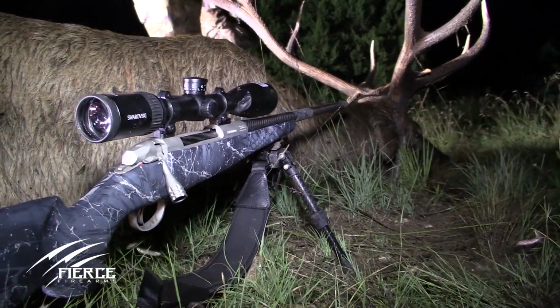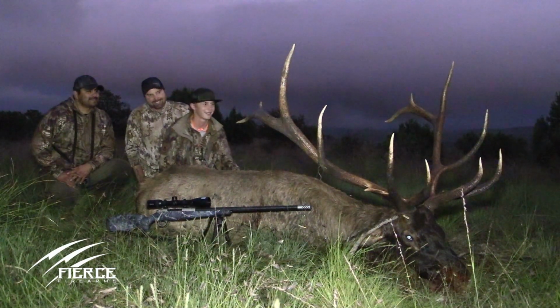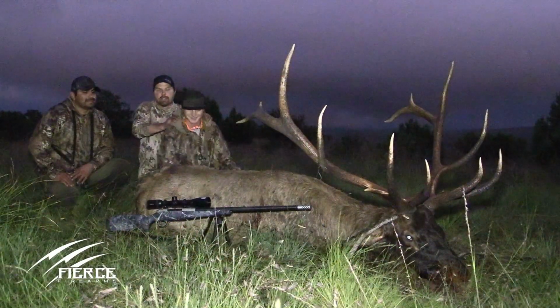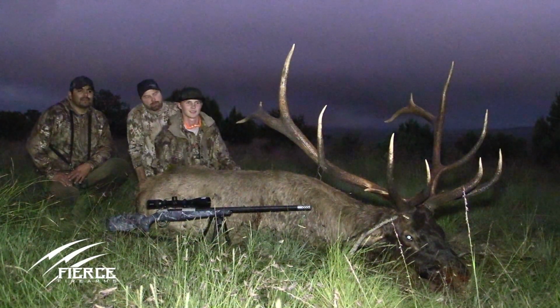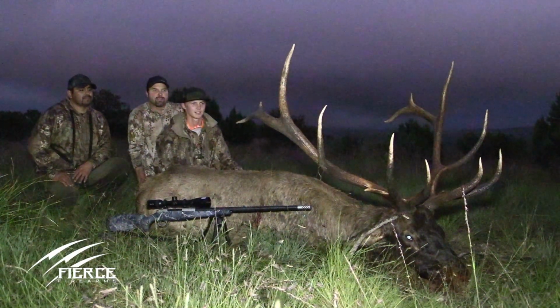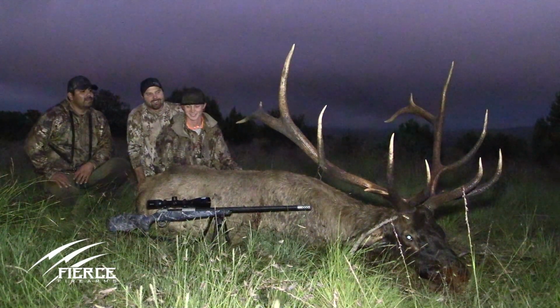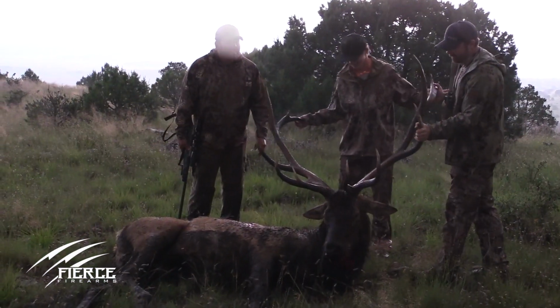Well, Gage, here we are, bud, with your 5x5. What do you think of this? I think he's a stud. You shot a nice bull in Colorado a few years back? Yeah, it's been 2 years, with my muzzleloader, and this is my second bull elk. You're spoiled. This definitely tops the last one. Well, congratulations, buddy. Thank you.